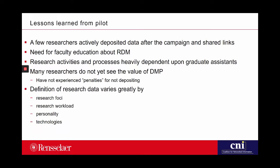The main point that I want to bring out here is that most of them don't see the value of having a data management plan. And the reason is they see no consequences, no penalties, no repercussions of not having it. So they may write it into their federally funded grant proposal, but at the end of the day, since nobody's checking on them, what's the consequence?